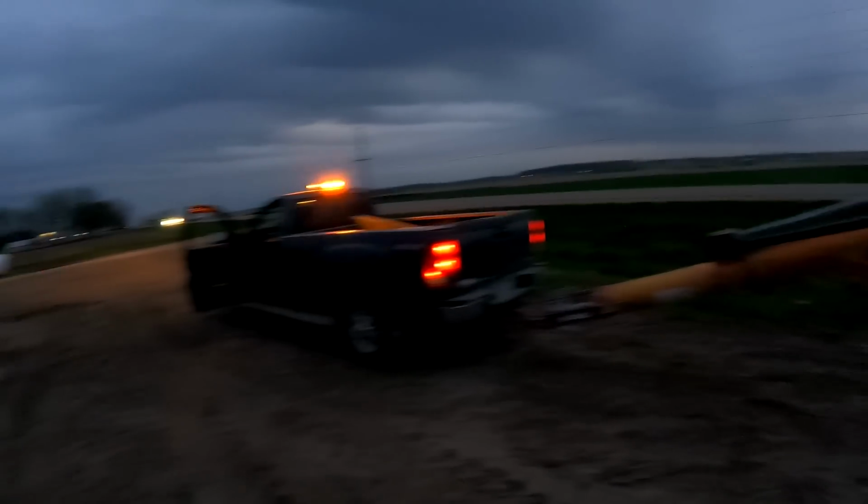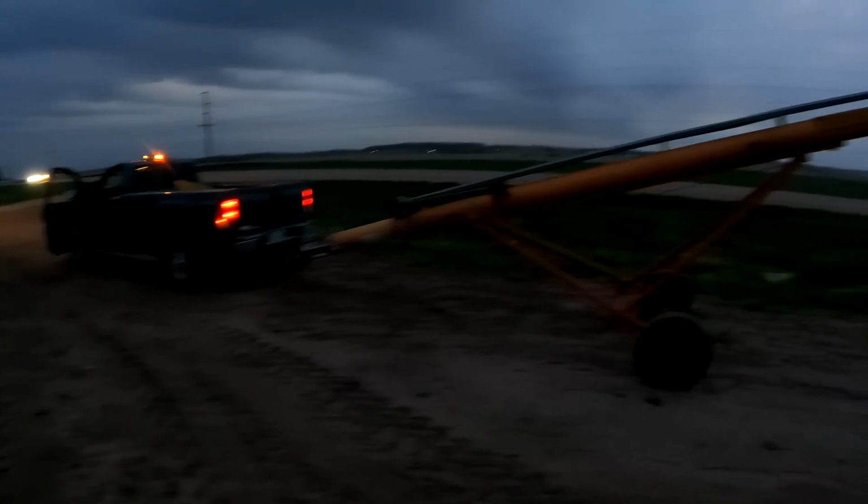Ready to go. Gonna pull this auger down south too tonight. Yeah, it got dark in a hurry, but there's Nathan. Must be picking up his lady friend or dropping her off, one of those two. He's almost done with my field. Just about done with my first anhydrous. Neat.